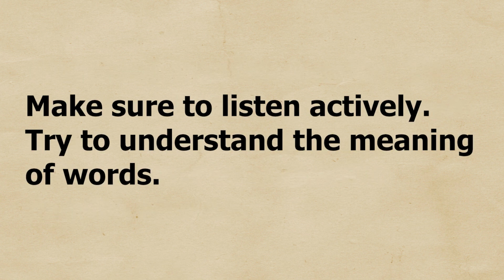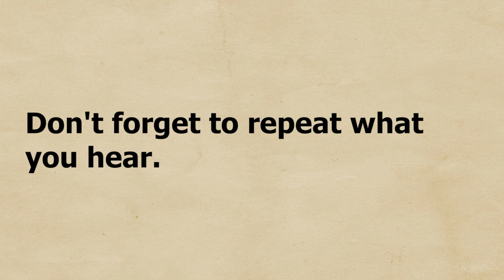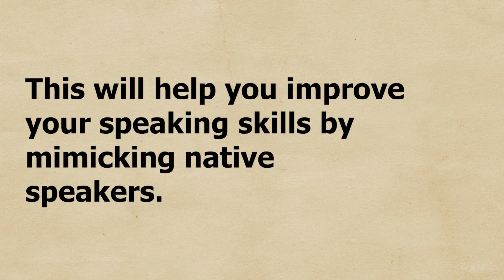Make sure to listen actively. Try to understand the meaning of words, listen to how sentences are structured, and pay attention to pronunciation. Don't forget to repeat what you hear. This will help you improve your speaking skills by mimicking native speakers.